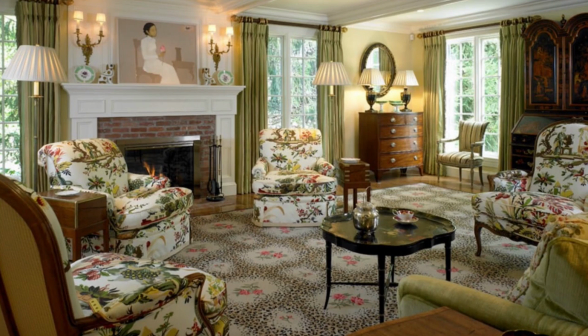French living rooms are eclectic in a classic way. Don't be afraid to mix and match patterns and styles in your living space to create a visually interesting room.